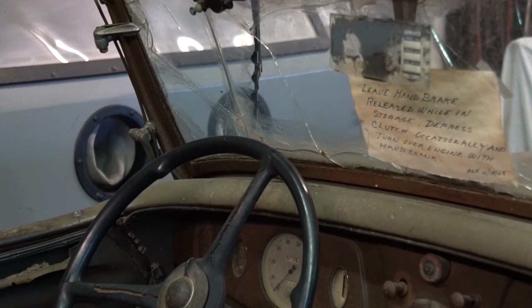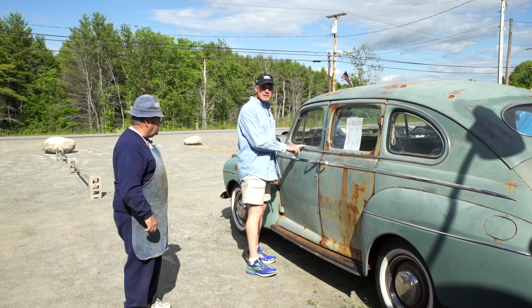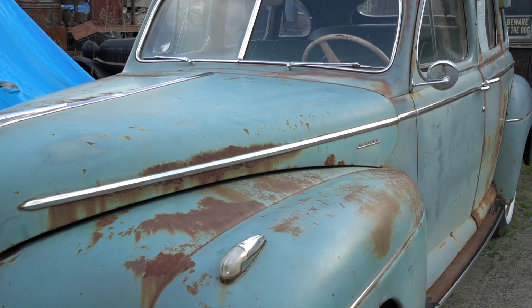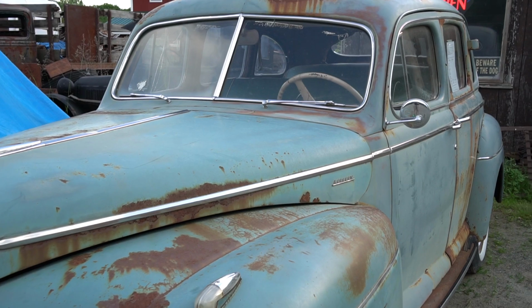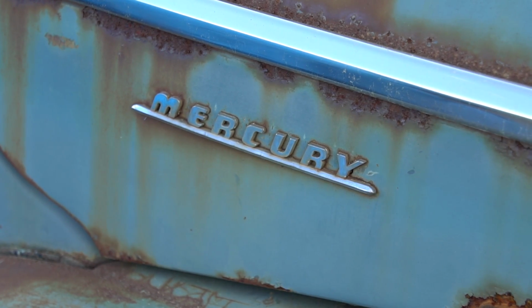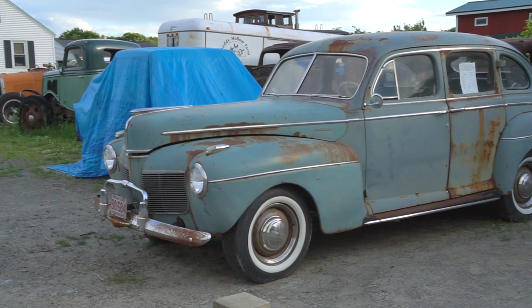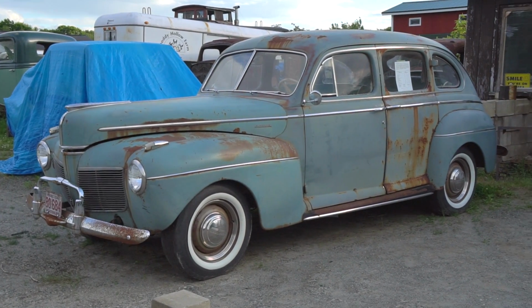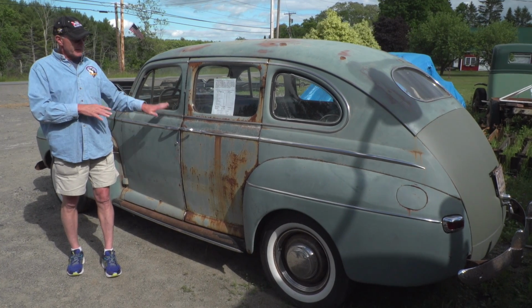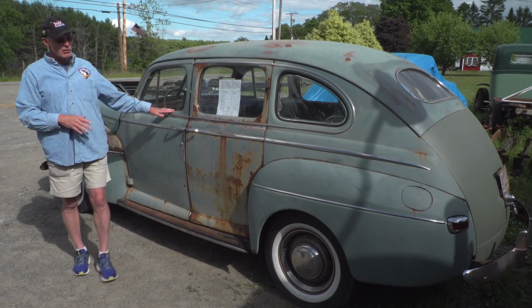Well, sure. Anything you want to see? Good. This is a rare one. Mercury came out in '39. Yes. This is a '41 Merc, so it's the year before the United States went to war. The Mercury was an upper level Ford, a nicer level of trim, and some of them had more powerful engines later on. This is a '41, so a pretty darn rare car.